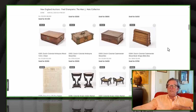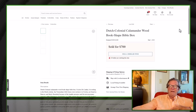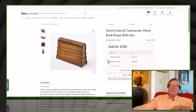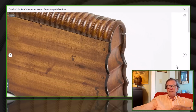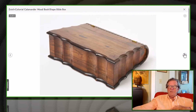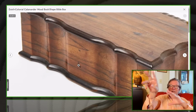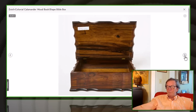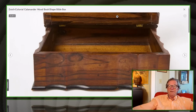And then there were some very nice looking boxes. One of the rarest things in the sale, and I was kind of surprised that it didn't bring more money. Nobody picked up on it. Was this a Dutch colonial calamander wood book-shaped Bible box? This is a very rare thing. You see Anglo-Indian boxes often made of calamander wood. It's got these black lines sort of racing through it, very dramatic looking wood. And this is a Bible box made of the stuff. There it is. That's more typical of what you expect to see in calamander wood.